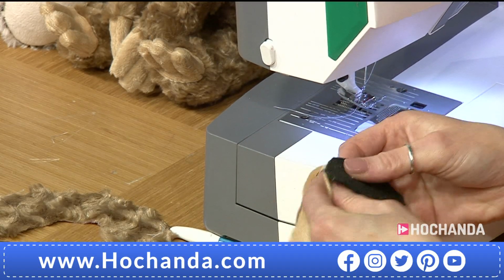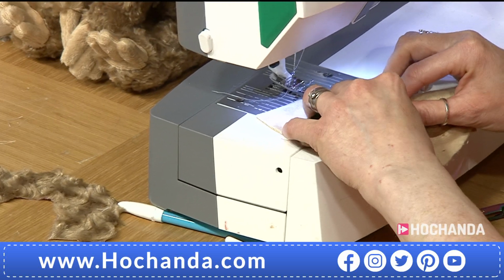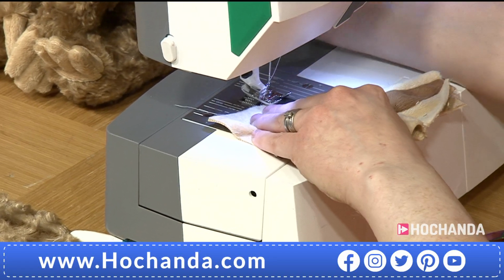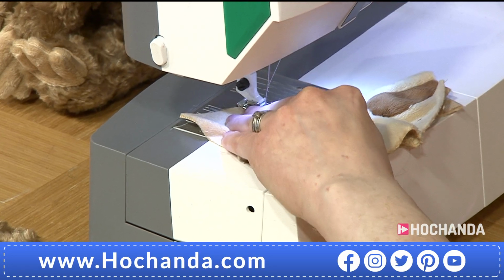So I'll line it up, and I'll sew up to the top, up to the corner, and then pause. So is this the centre part of it, or is it going from the outside edge in?